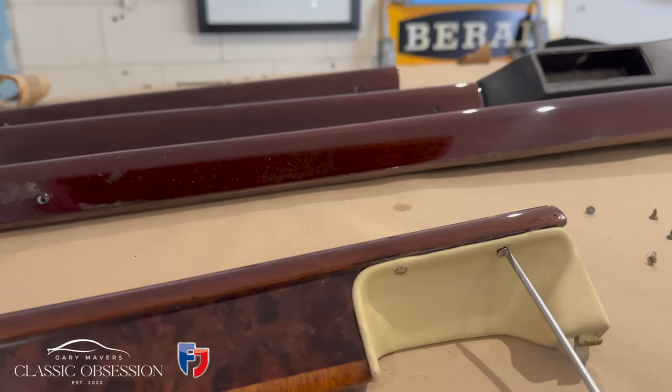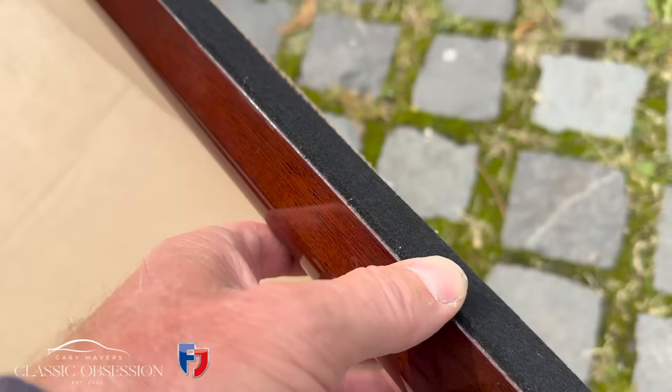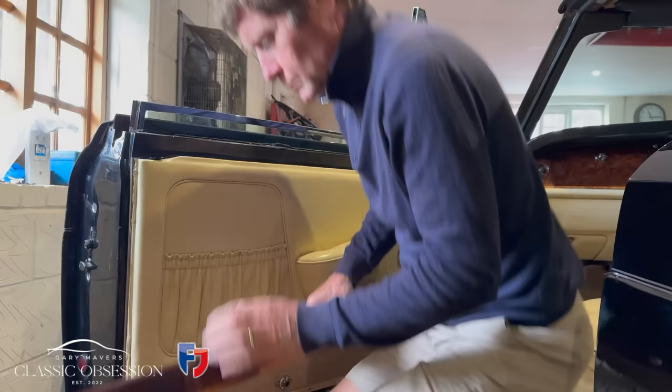Refit all the newly painted trim. And then with the door cappings, once the brand new felt is carefully glued on, just take your time refitting it all. This is probably one of the most pleasurable jobs. Just take your time and enjoy.